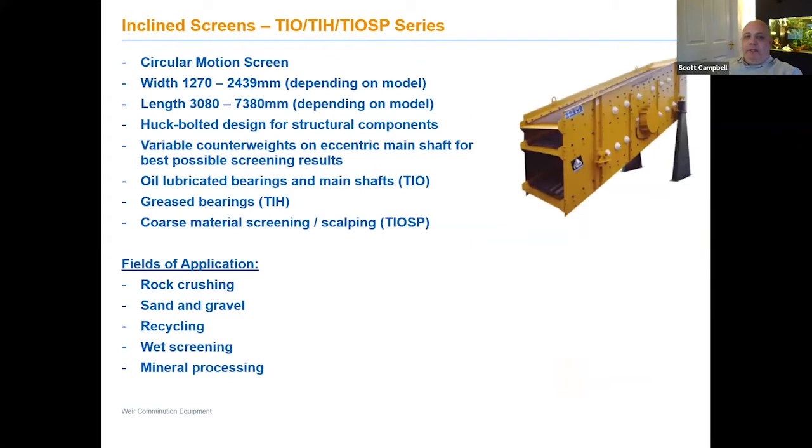From that, we then lead on to our screening technology. So we do a full set of incline screens, horizontal screens, and we do two ranges of those, your standard range, which you'll see in most industry, and then your heavy-duty designed bespoke range. And these come from the very smallest, so the 4 foot right up to, I think, our 8 foot is a standard product off the shelf.